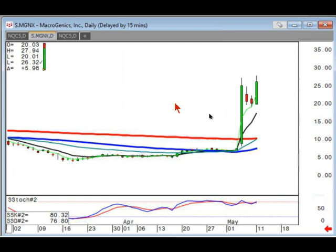That's right. I think that was WC. Was that WC Fields' method of making money in the market? Buy stocks that go up. If they don't go up, don't buy them.